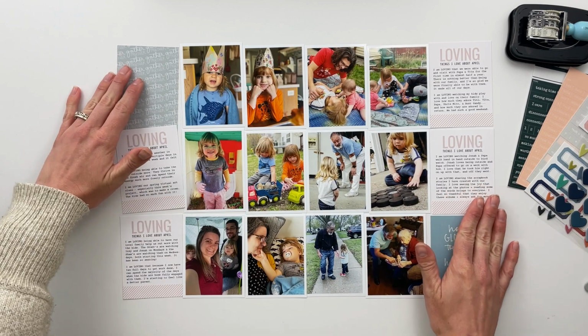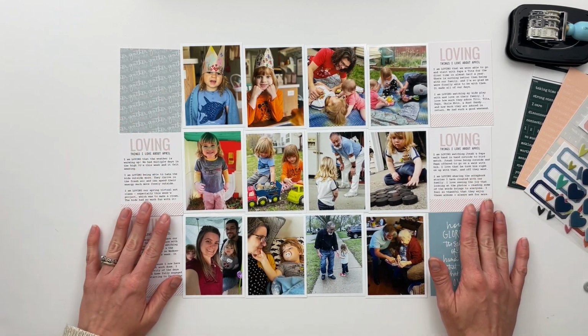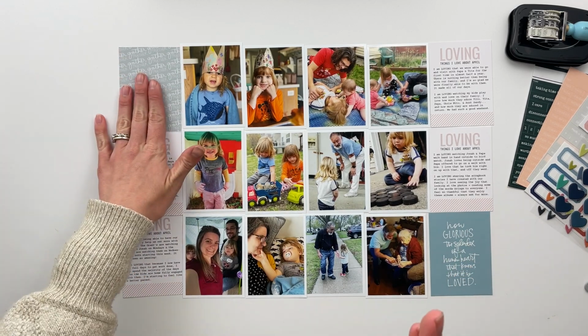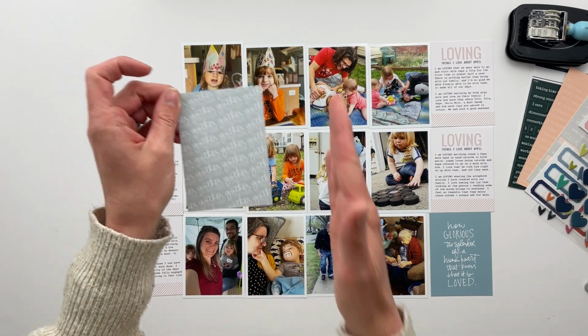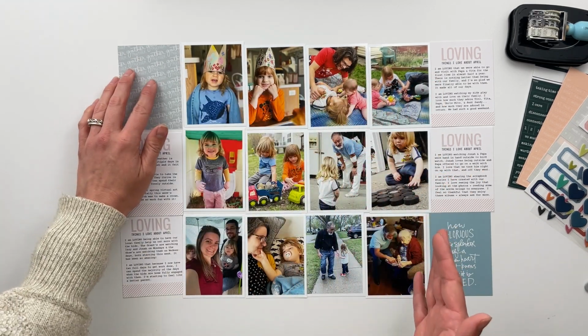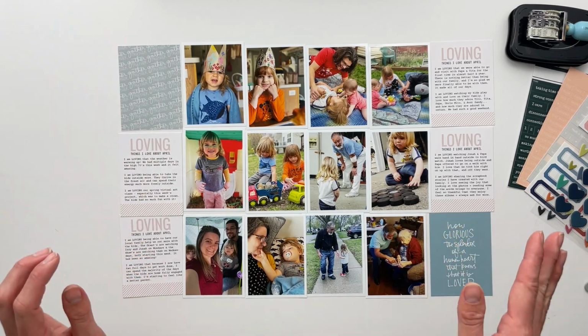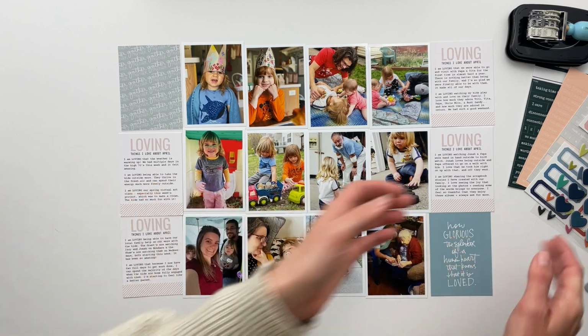So what I have left to do today for this spread is to add my date stamping to my title card, which I'm using this Gather Together card. I trimmed it down from a 6x4 to a 3x4, so it will fit in the top up here. And then I also have some embellishments that I have pulled out to add onto this spread.